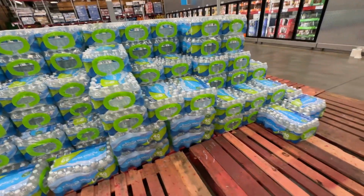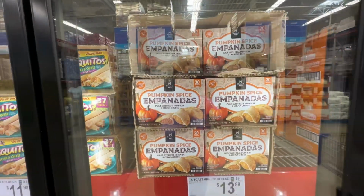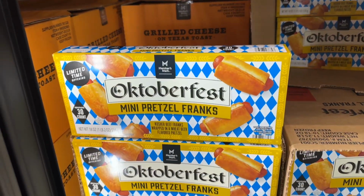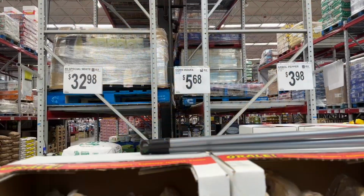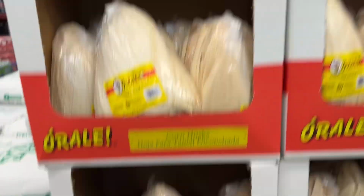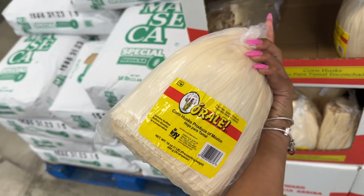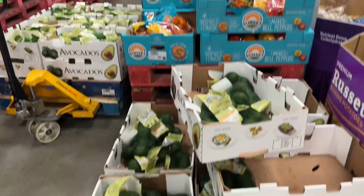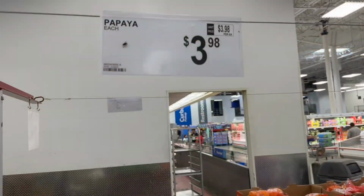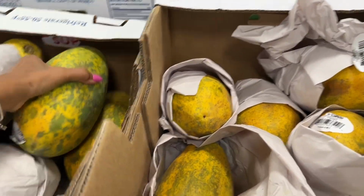Good price. Look what I found. Pumpkin empanadas. Pumpkin spice. They have Oktoberfest mini pretzels. They're 11.98. We have corn husks 5.68. These are for tamales. If you know, you know. We have fresh avocados 4.55. Get your fresh avocados. 3.98 for papayas.